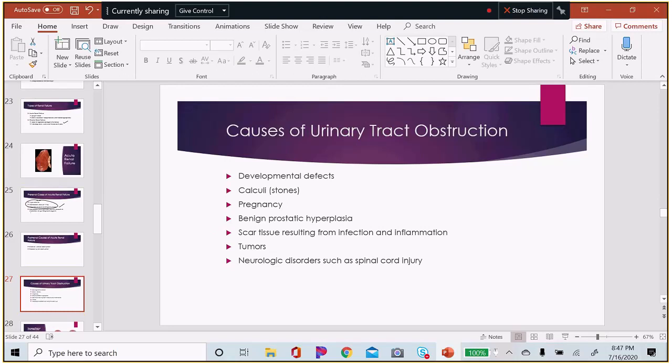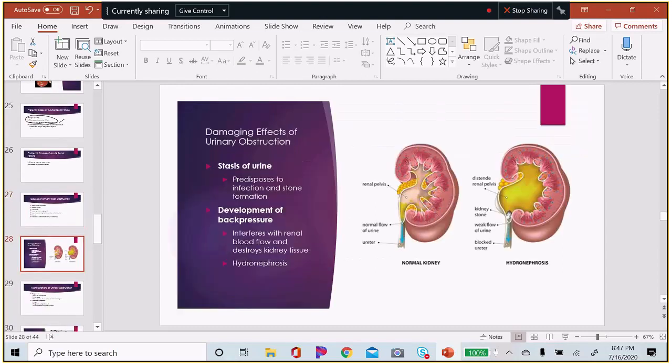So causes of urinary tract obstruction could be that there's some kind of anatomic issue. Could be a stone. Pregnancy can lead to obstruction of ureters. Benign prostatic hypertrophy, scarring from continued infections or inflammation, a tumor. So if you develop obstruction, the damaging effects of urinary obstruction are related to the stasis of urine, which can lead to infections, and this back pressure, which interferes with renal blood flow and starts to destroy renal tissue.